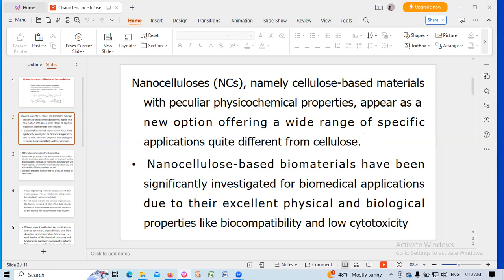Nanocellulose has excellent physical and biological properties like biocompatibility and low cytotoxicity.